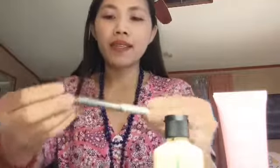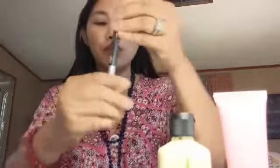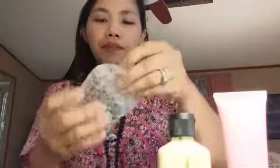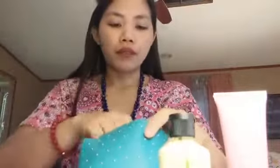First and next is, what? It's this eyebrow pencil. Still pa siya. Need to open. And next is Shiny Bee. What's this? Shiny Bee lang aking nakita. Blush on. It's Shiny Bee. Yeah. It's nice. What else?